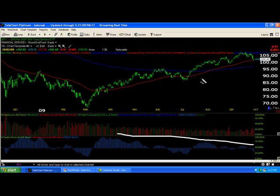This whole rally, I've felt for a long time, has been a sucker's rally, or what you would call a bear market rally. When we got this golden cross over here, 50 above the 200-day moving average, people got pretty excited. Now, what happened today that I think is kind of telling of where this market is going.